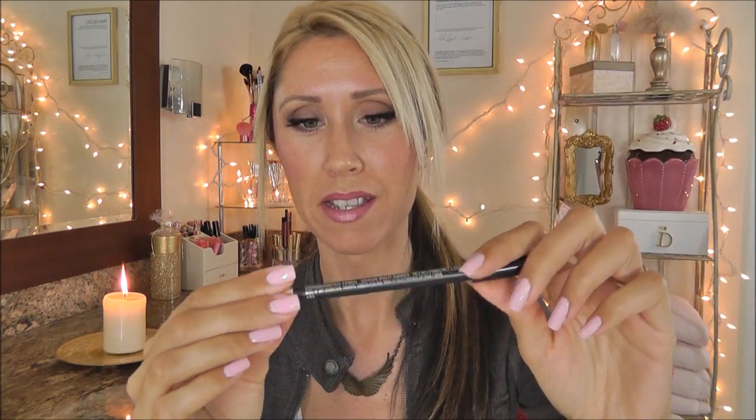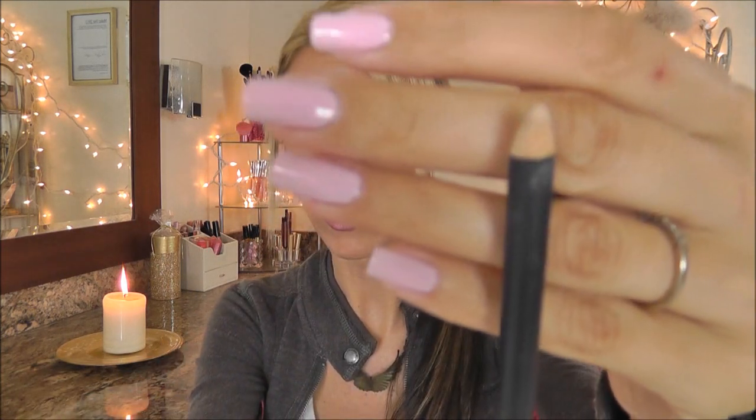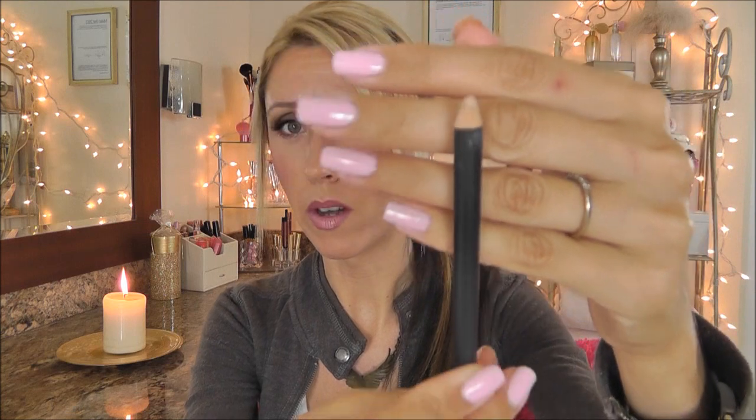Now when it comes to the waterline, I have one that I wear the most, and I can't believe that it's still this big because I wear this all the time, and it's not changing at all. But anyways, this is MAC Chromagraphic pencil in NC15 NW20. It's just a basic flesh tone pencil. I wear this on my waterline constantly. So that is my favorite flesh tone pencil for the waterline.